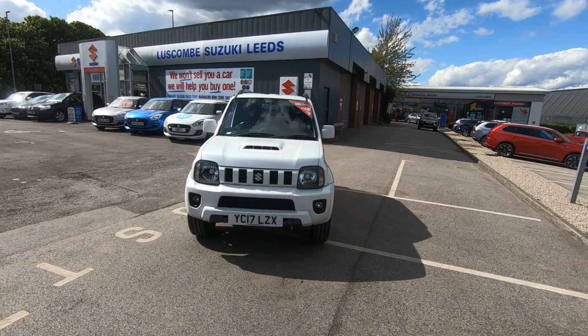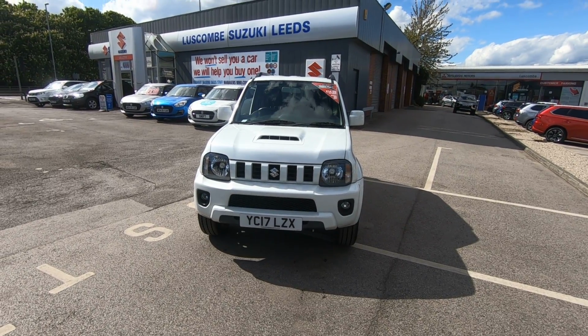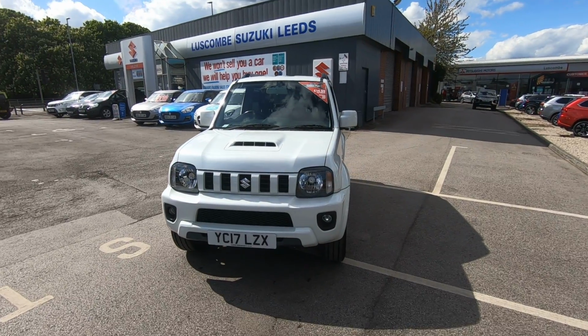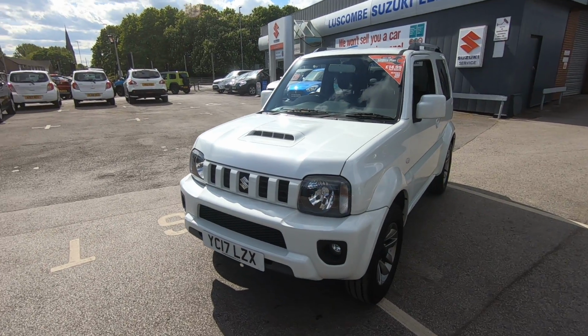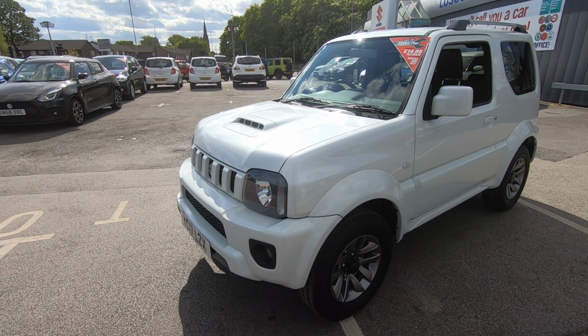Suzuki Leeds is proud to present for sale this rare Suzuki Jimny SZ4. Let me walk you around the vehicle, hope you enjoy it. So it's a 2017, one owner, full service history. The vehicle is in brilliant condition.